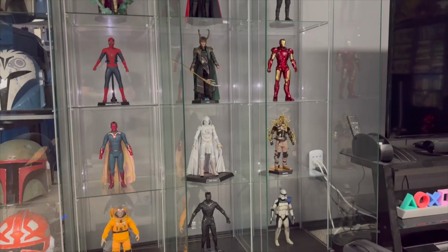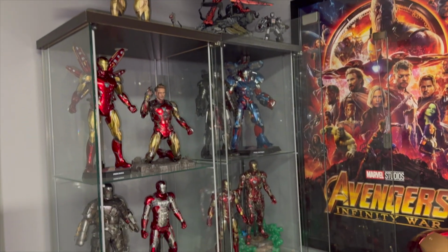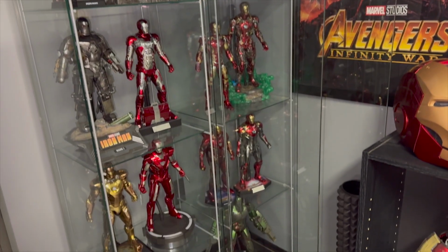Today is going to be my 2024 Hot Toys collection tour. I've been collecting for about 3 to 4 years now, and I absolutely love this hobby. And I love making these collection tours at the beginning of the year because then every year you can kind of see how your collection has evolved and see what pieces you've picked up throughout the year.